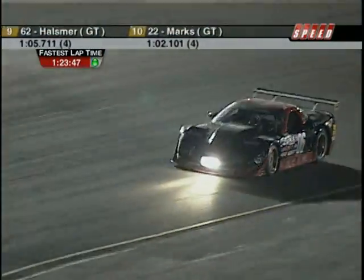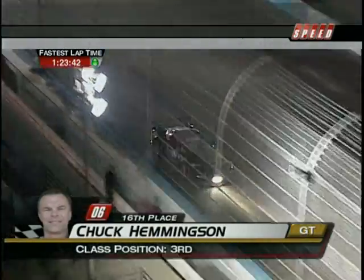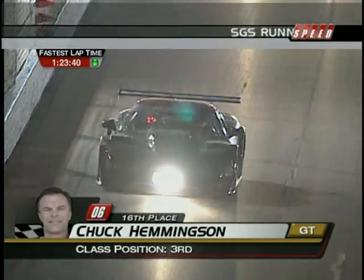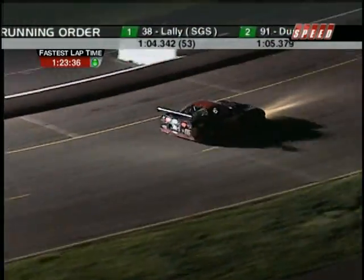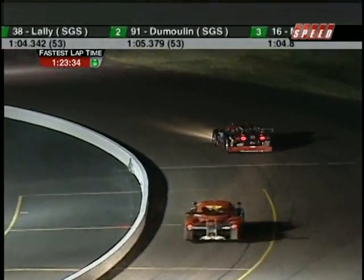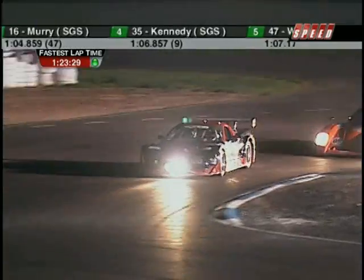and here is our third place GT car. Combination of Chuck Hemmingson and Steve Lisa doing a nice job. Chuck Hemmingson behind the wheel at the moment. We know Chuck from Speed World Challenge Racing. He did touring car for the past few years. Very good, accomplished front wheel drive car driver. Now he's got a rear wheel drive, lots of horsepower Corvette underneath him. Doing a good job there too.